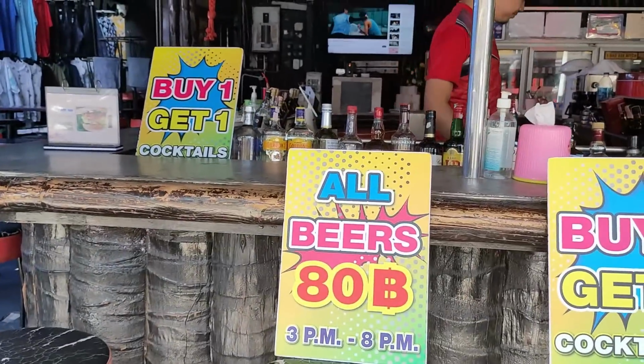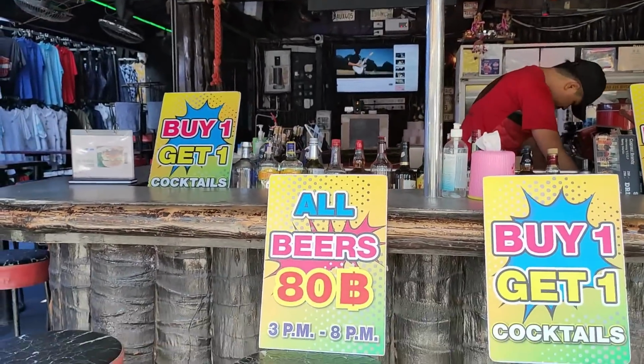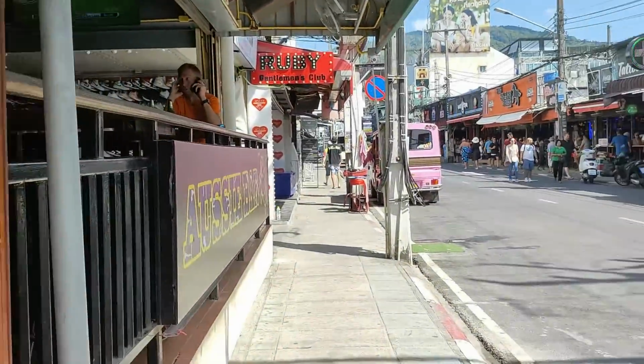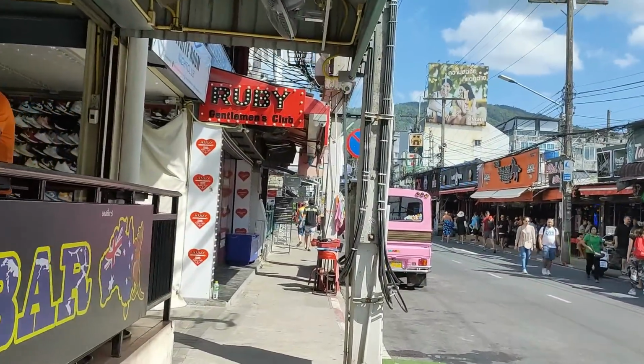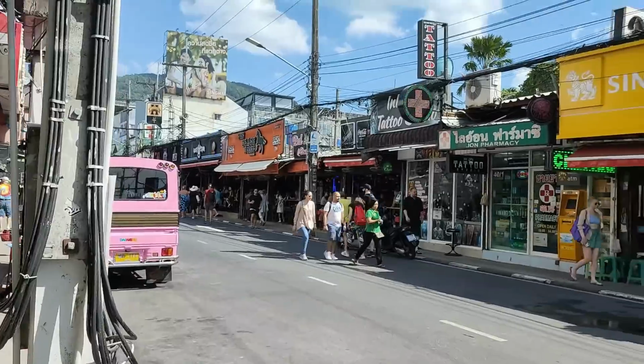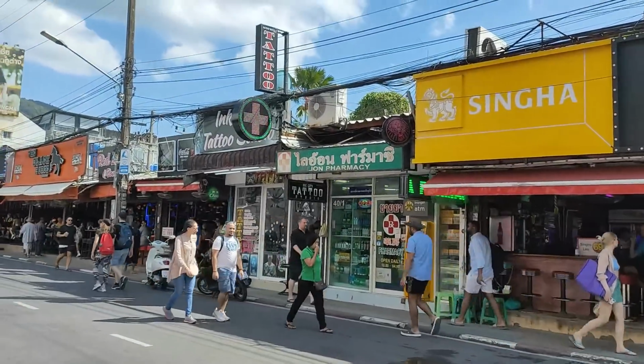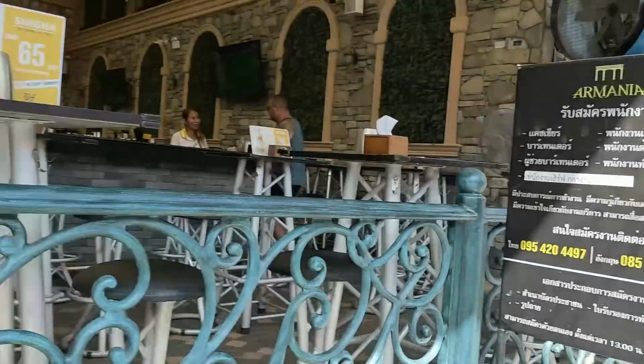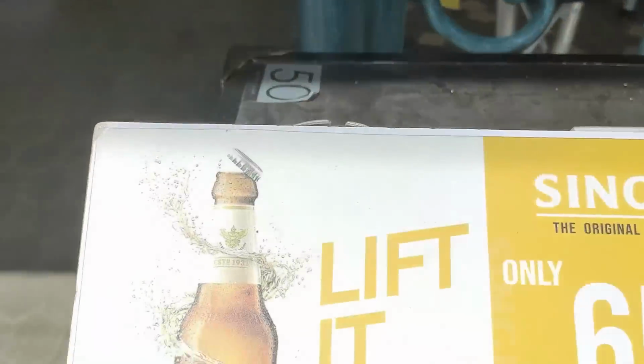And there are plenty of happy hour places. Look at that, all beers, 80 baht, 3 till 8 p.m. So Bangla Road, as you may have sussed out by now, is really pretty good for the daytime drinkers. If you want to come down here for an afternoon boozing session, then it can be quite reasonably priced.